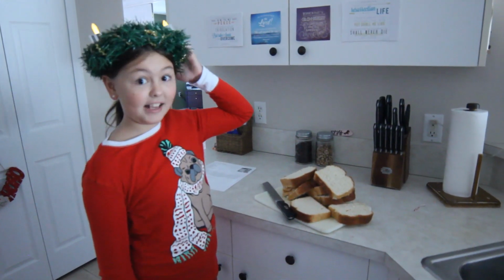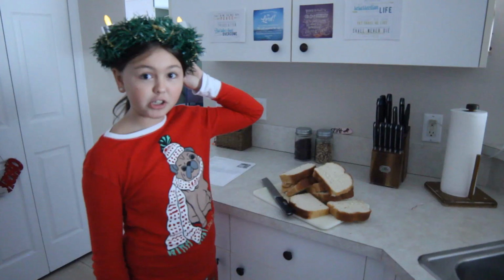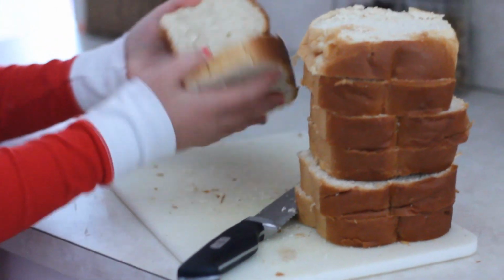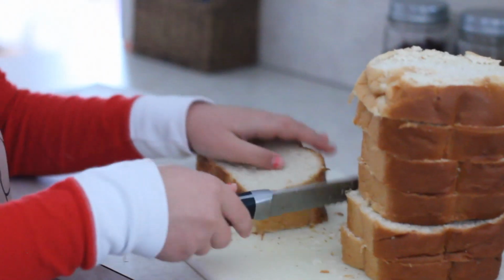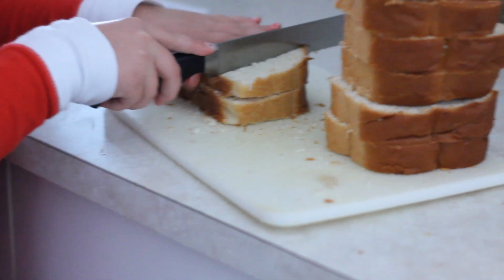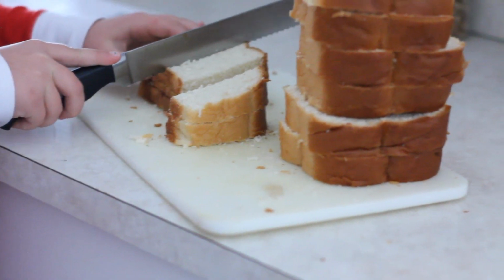Wow, this hat's very itchy. It's like wearing an artificial Christmas tree on your head. So I have these pieces. I'm going to take this one, but it has two in it, stack them evenly, and then take my knife and cut them into about a 1-inch size, so that they'll be actually French toast sticks.